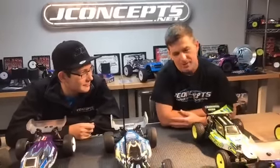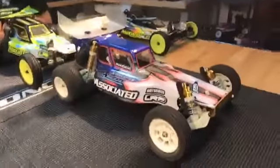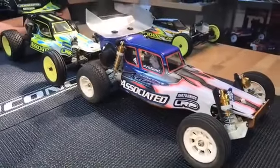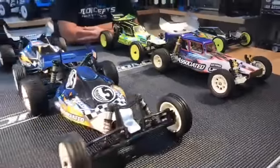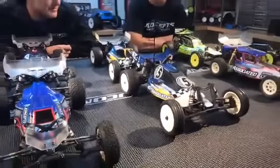What do you think of the look of these bodies? They're different. They're different? I guess that's a nice way of putting it. They're different. You know, we didn't know any better. We were coming from Tamiya Hornets and Frogs and stuff like that, where the bodies were roll cages, and you couldn't even really take the bodies on and off hardly on those things.